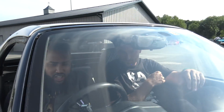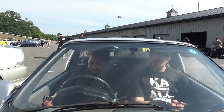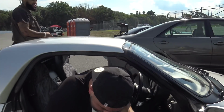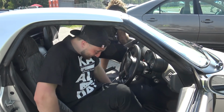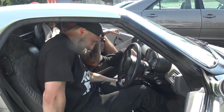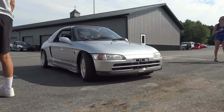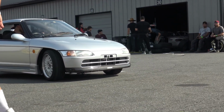Oh, Jimmy's got plenty of room on that side. You want to drive? We're both 6'4", I think, right? I'm 6'2" on a good day. Knee check. Yeah, it's pretty bad. Jimmy's got like 1/8 of an inch. We got this, dude. Knee check. Quick release. Let's go, man.